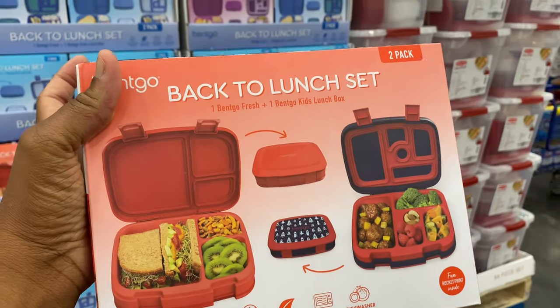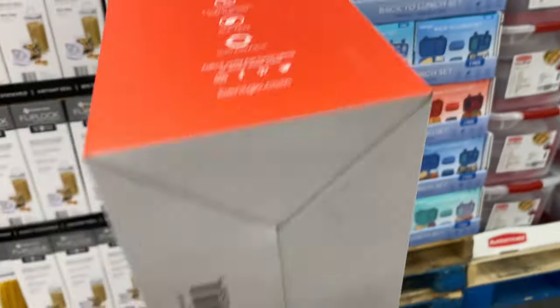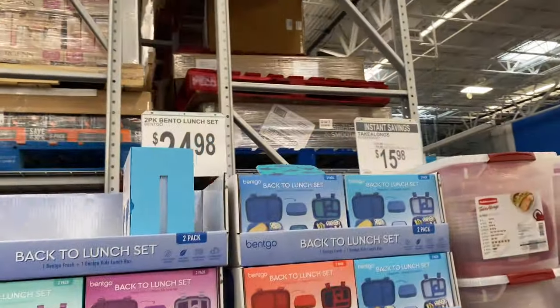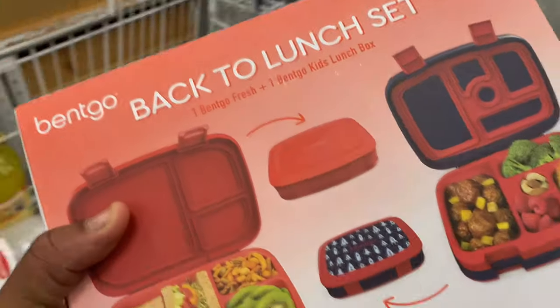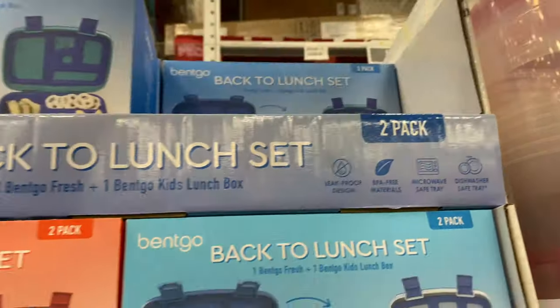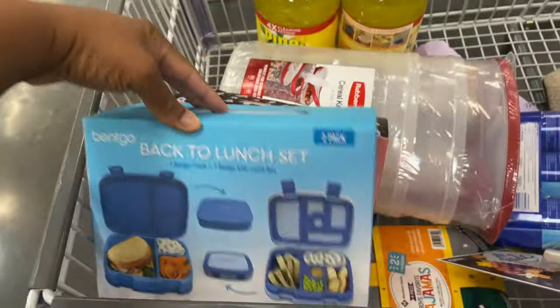They got this kind of back to school lunch box set. I think I see this a lot on TikTok. I might try it. These are $24.98. I can hear daddy saying we don't need this, but I'm gonna get this one. I'm gonna get one pink and one blue, and we're gonna try these out. Comment down below what kind of lunch boxes you get for your kids.